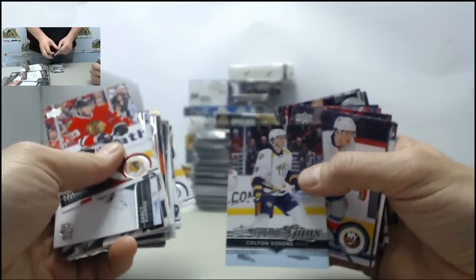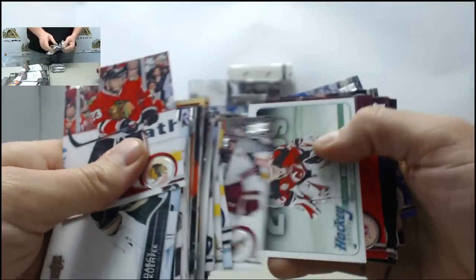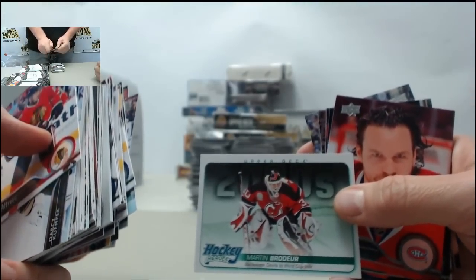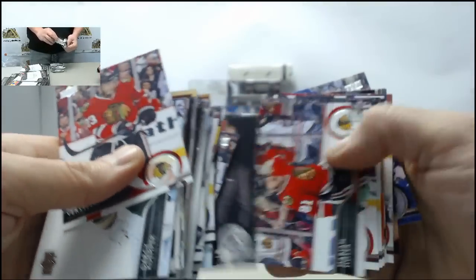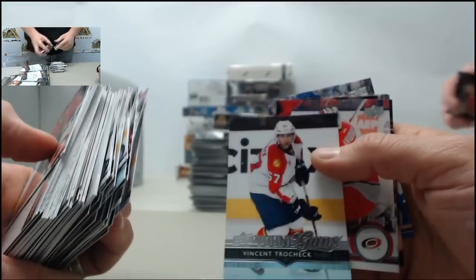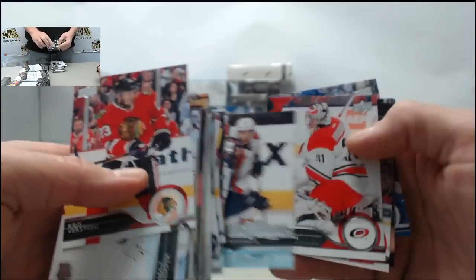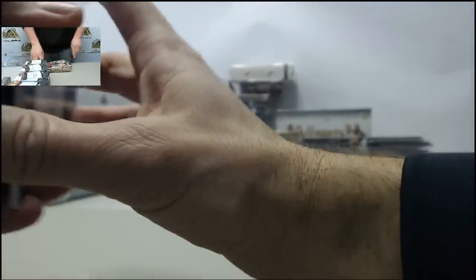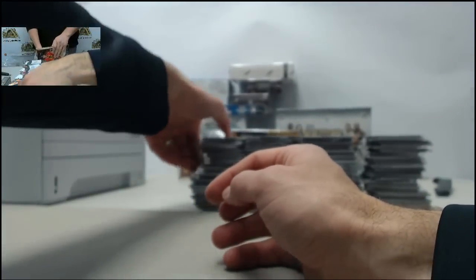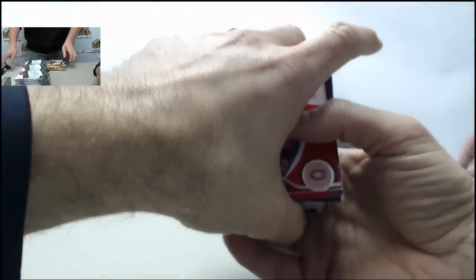The Young Gun Colton Sissons, Nashville Predators. And we have a Hockey Heroes, Martin Brodeur. Next Young Gun we have is Vincent Trocheck, Florida Panthers. Correct me if I'm wrong, I thought he was a pretty big prospect as well. That does it for box three. On to box four. Thanks, Alex.